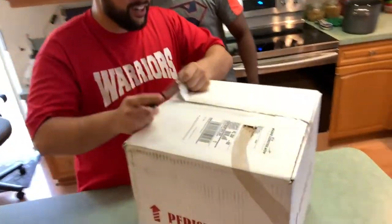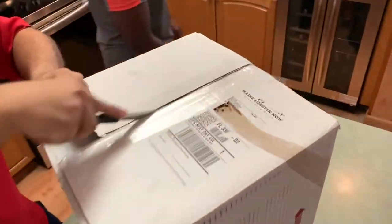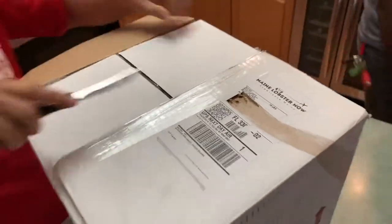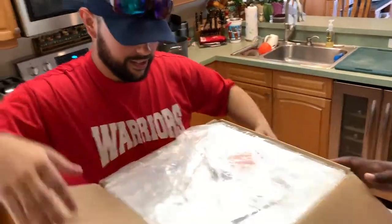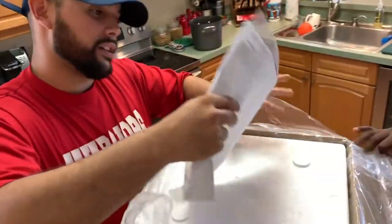What is this? Oh my gosh. Dude, I can't believe it says 19 pounds. 19 pounds. It had some weight to it. Maybe it has a bunch of ice in it and stuff. It could be. Yeah. Sure. It could just be like the ice weight, you know what I'm saying?